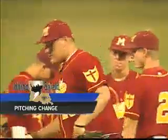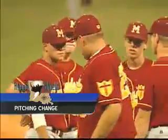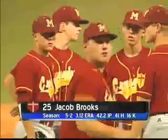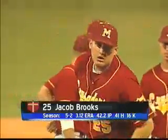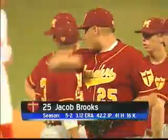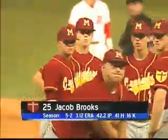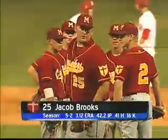Crusaders dugout, and there's Jacob Brooks. Big young man, 6'2", 270, and a junior. Jacob Brooks has had a very good year, as mentioned. He's been a starter. 5-2 record on the year. He has a 3.12 earned run average. He's thrown 42 2/3 innings, second highest on the team. He's allowed 19 earned runs on the year, 41 hits in those 42 2/3 innings. He's walked 22 and struck out 16. Batters are hitting .253 against him.